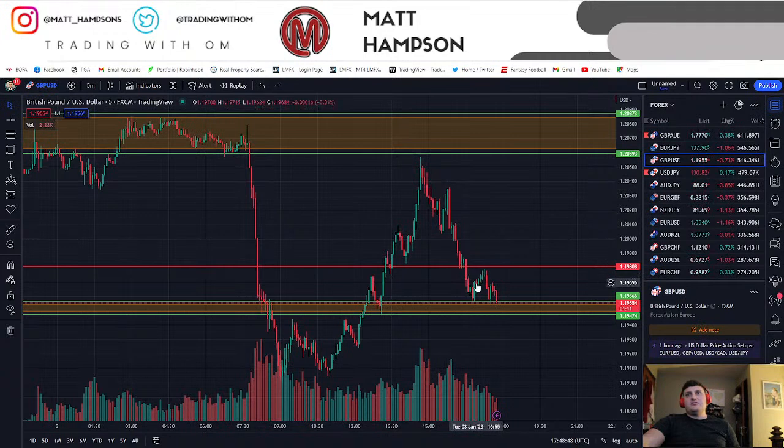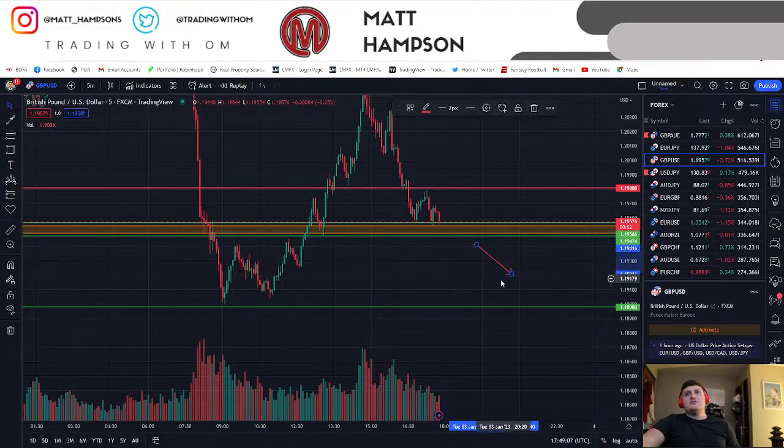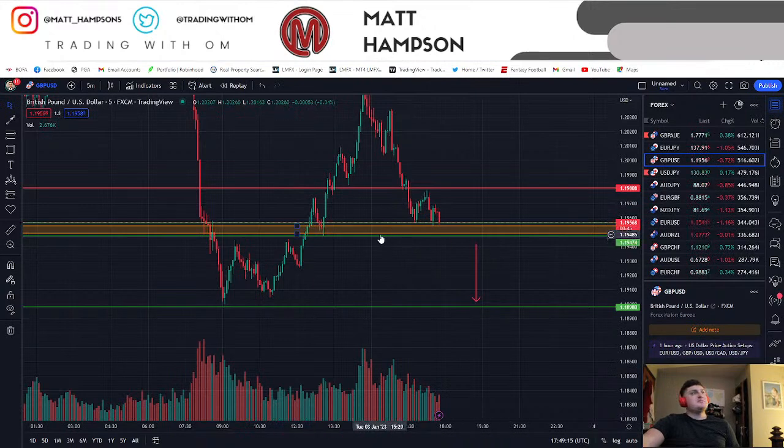If we get closure below, really realistically, I wouldn't enter anything until you got closure below this area, or maybe possibly right here. If we got closure below this, we can look for a quick scalp down this way. Quick scalp to fill here if we got some closure below this. But again, this is our zone that we drew. This is an area that we're not going to buy or sell unless we get closure above this one or a closure below this one.